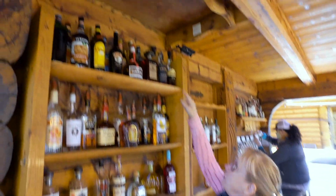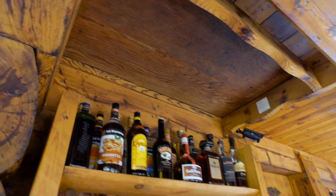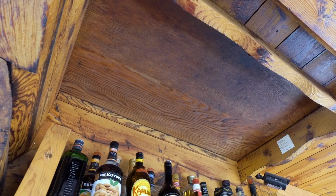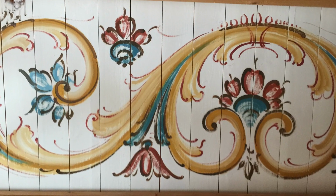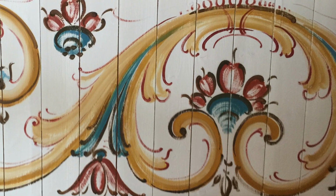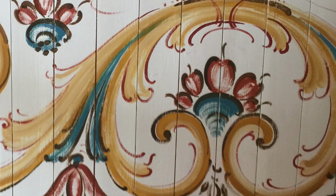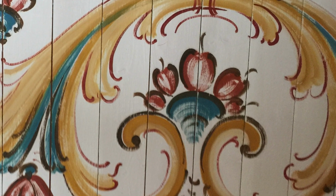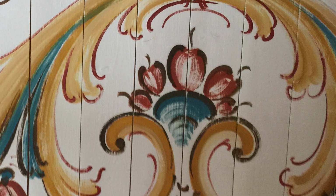So upstairs, to get up there, there's no staircase inside. There's a hatch. And there was a ladder that went up like this. And then you would go upstairs, and there's a full room up there. And also, the entire ceiling is hand-painted by Sigmund Arset in rosemaling. And that's actually an art piece right now, because he has passed away. So he's one of the most famous rosemalers in the world.